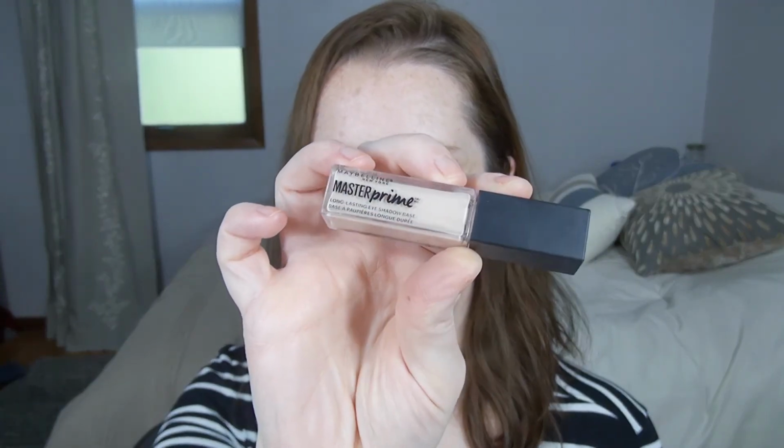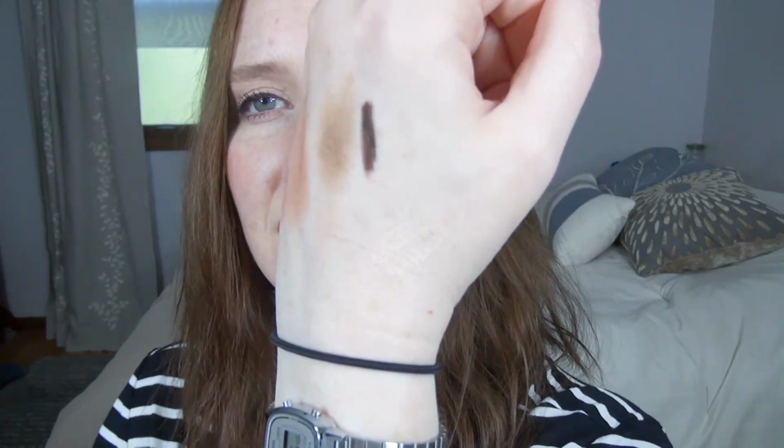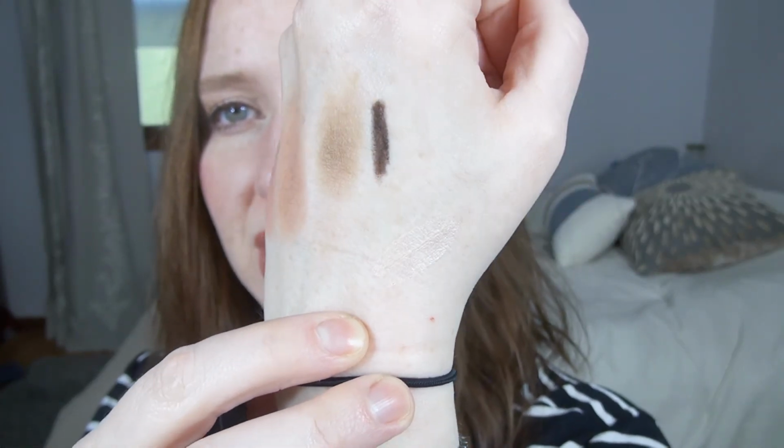I think the last thing I'll talk about is this Maybelline Master Prime primer. I'm not really sure which one this is. It says Prime and Smooth Base. No, I think it's just Prime and Smooth. I bought this right after it came out, and I feel like when I bought it, they didn't have the other varieties, or they weren't marketing them. I know now that there are multiple ones, and I'm not really sure which one this is. It's not the one that's opaque, and it's not the one that's really shimmery, but there is some subtle shimmer to it.